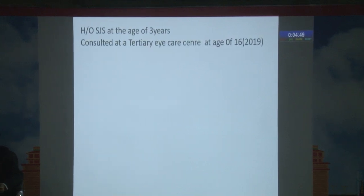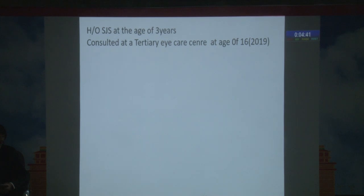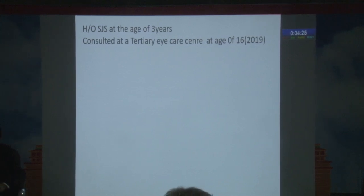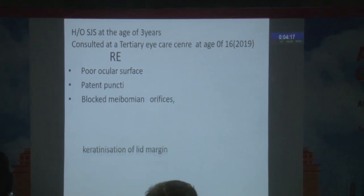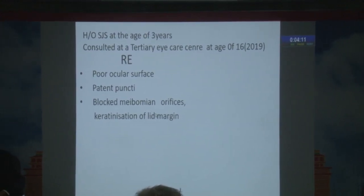The patient had a history of Steven Johnson syndrome at the age of 3 years. Her mother was saying that since then she had been shown to many ophthalmologists and was under treatment for dry eye since the age of 3 years. Even at the age of 16 years, they consulted a premier tertiary eye care center with a poor ocular surface and patent puncta, with similar pictures, but at that time there was keratinization of the lid margin in the right eye.